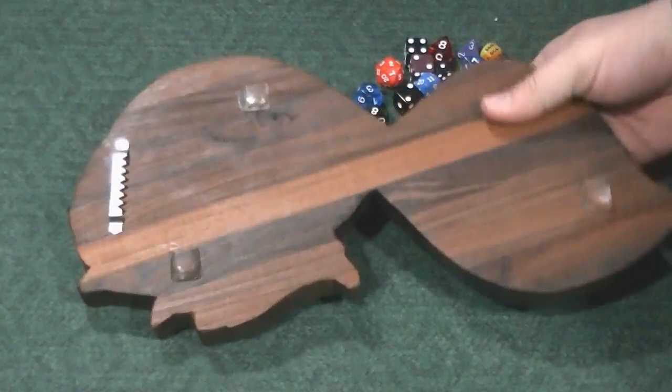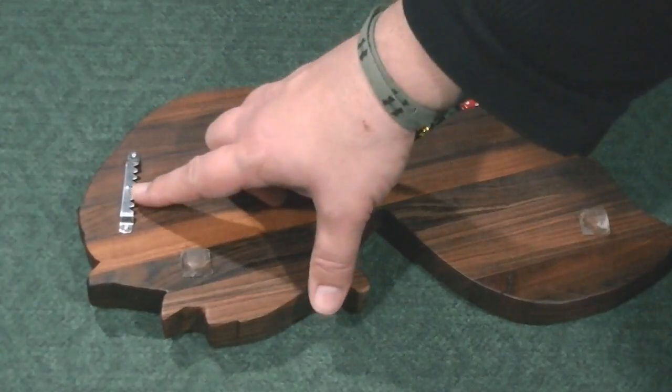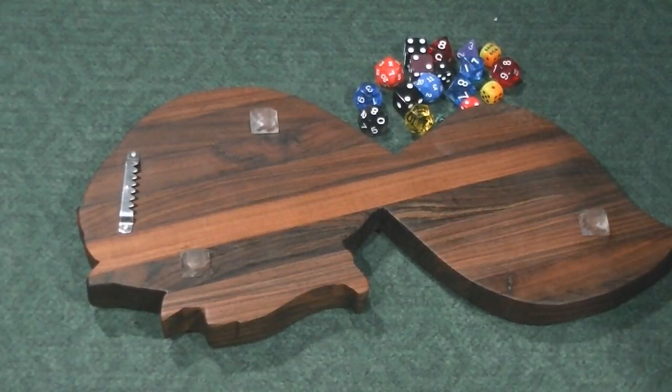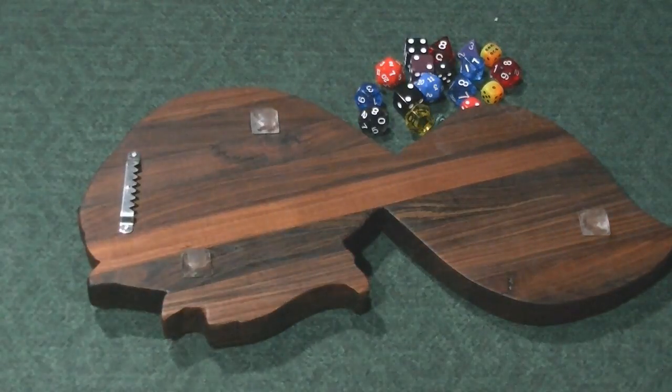Before I actually roll the dice, I want to show you one other thing. On the back here, you can see they have this little thing. You're like, what is that for? Well, it's for hanging up on your wall. You can put a tack on the wall and hang it up there, so it's out of the way. You don't have to worry about it. You always know where it's going to be.